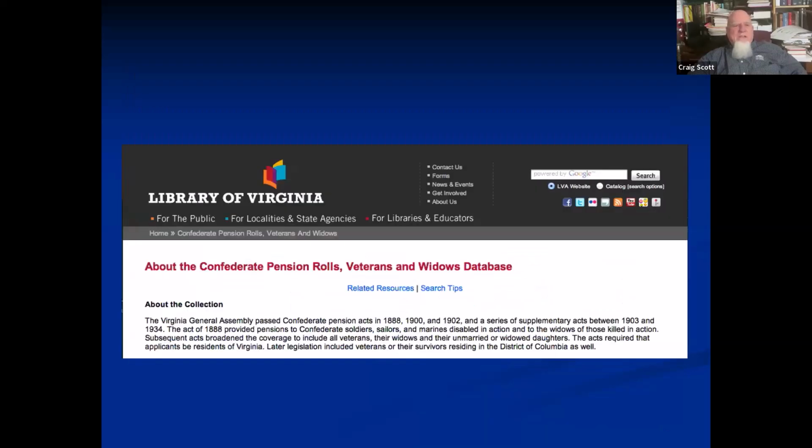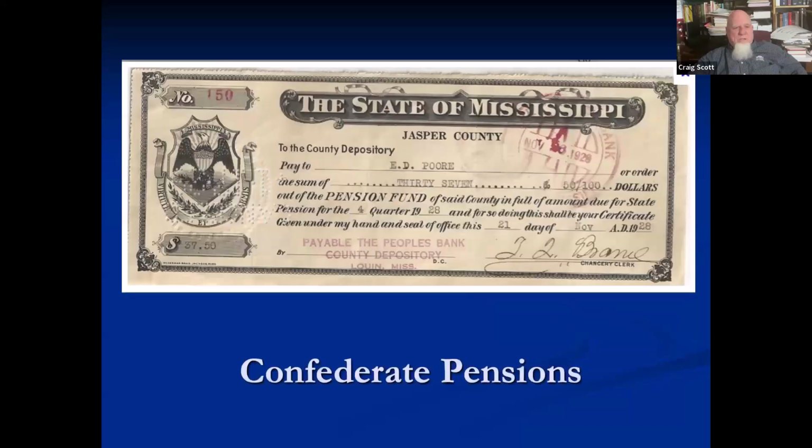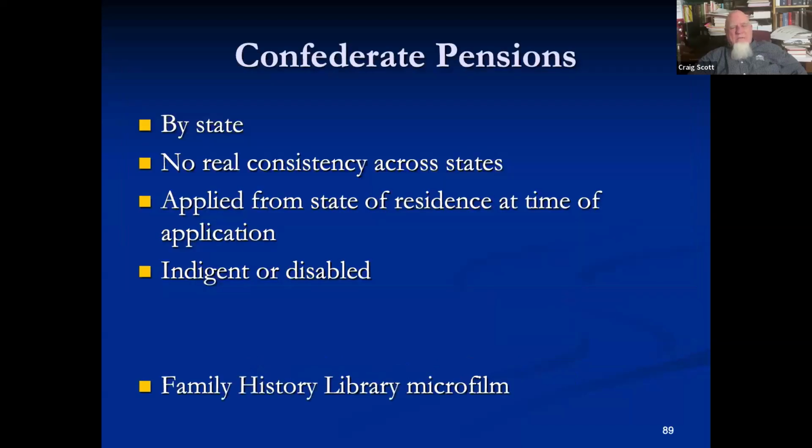Now, the other kinds of things that you will find are the Confederate pension rolls, veterans, and widows database. So let's talk about Confederate pensions. Confederate pensions are by state. There's no real consistency across states because they're all created by state laws. You applied for a pension from the state in which you lived at the time of application. So you could have served from Virginia, but lived in Oklahoma and applied from Oklahoma.